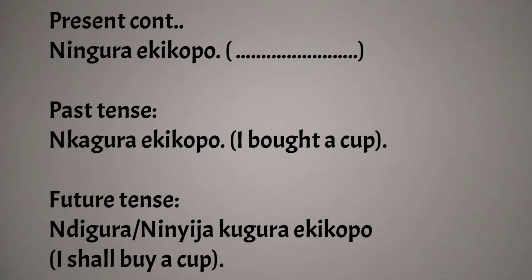Ndigura ekikopo. Or, ninyija kugura ekikopo. The only disadvantage with ninyija kugura, it may have another meaning, which is, I am coming to buy. So, the sentence can also mean, I am coming to buy. But some people use it to mean I shall buy, or I will buy a cup.